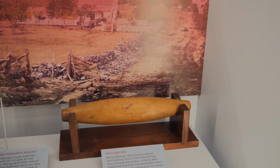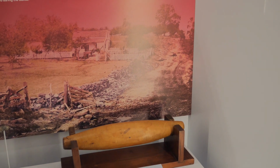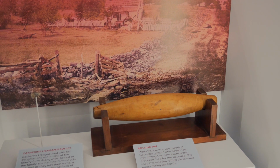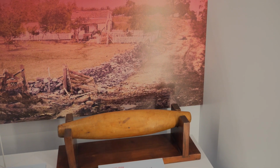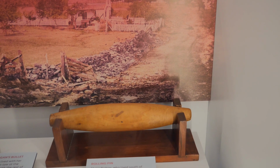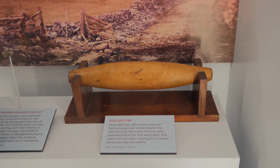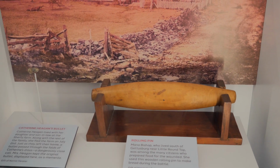So after the Battle of Gettysburg, the citizens here in Gettysburg had the task of helping the soldiers who were wounded from both sides. Maria Bishop lived south of Gettysburg near Little Round Top. Well, this is the rolling pin she used to help make bread for the soldiers during the battle and afterwards.